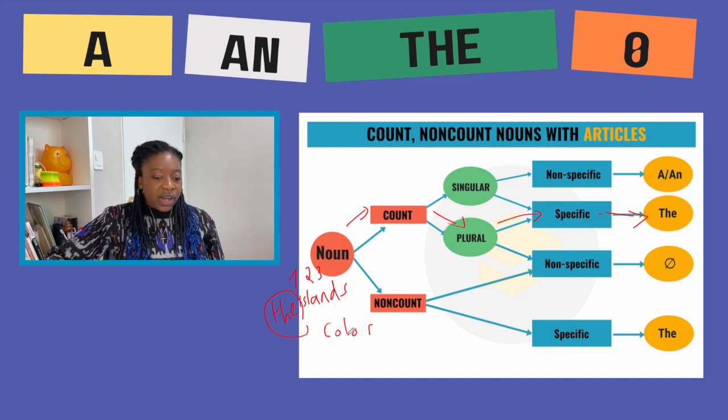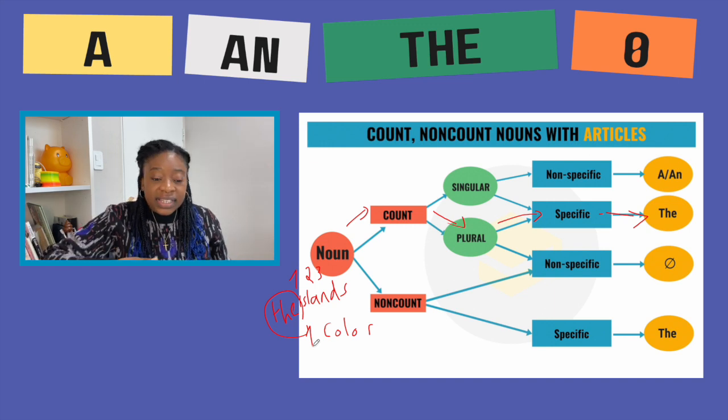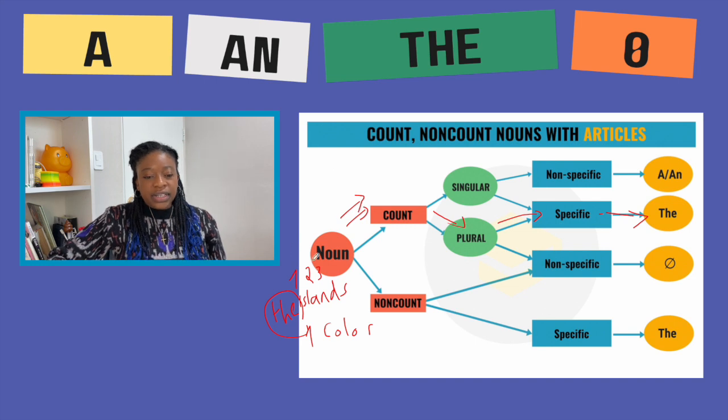With color, we need to ask ourselves the question again. Can you put a number in front of color and it makes sense? Can you say 1 color, 2 colors, 3 colors, 4 colors, and it makes sense? Yes, then it is a countable word. Is it singular? Has the person written it in singular or plural? It's in singular, so we're going to go this way. Is it a specific color? Did they mention a specific color, or is it any color in the world?